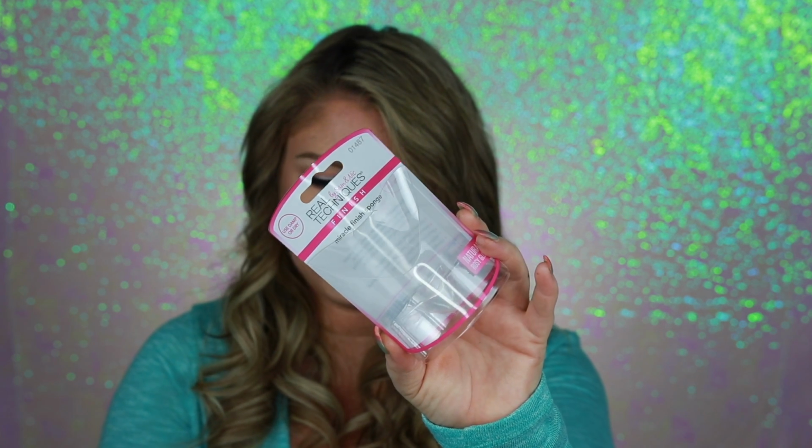And again, Real Techniques did send me this for free, but I did not like this. It's not like their orange one, which I love. I love Real Techniques orange makeup sponge. It's meant only for blush. So you're supposed to be able to use it with cream blushes or liquid blush or even powder blush. I've tried it all and I don't like it. I've tried it dry and wet.